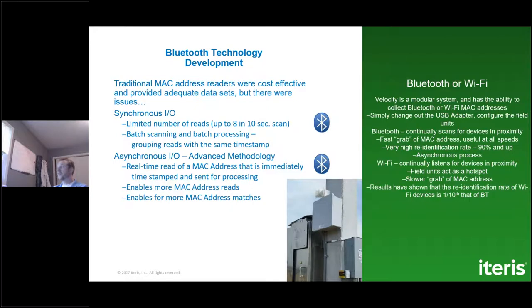Bluetooth also is a faster grab than Wi-Fi, meaning it can be collected by the Velocity unit quicker. This is especially useful on high-speed roadways or dense roadways like a multi-lane highway. Bluetooth MAC addresses must stay the same. This is a big help when getting matches.